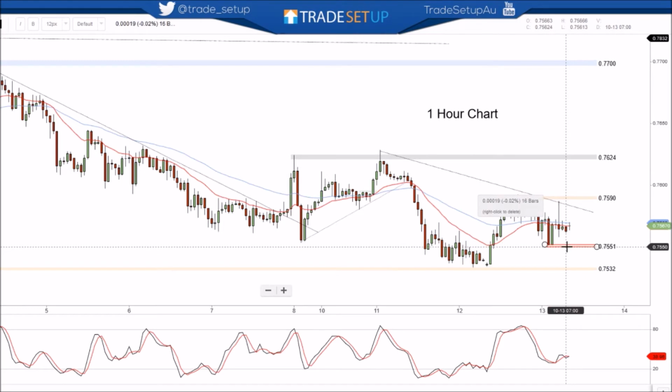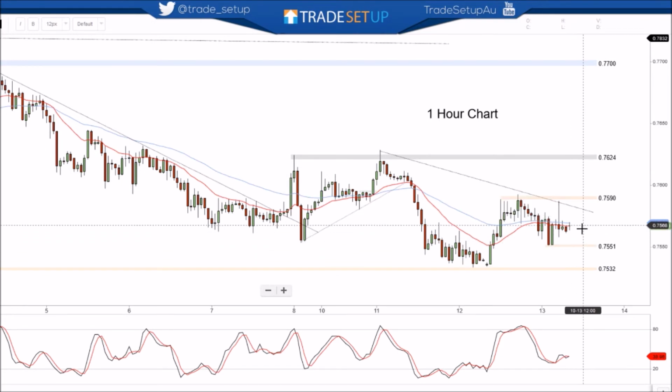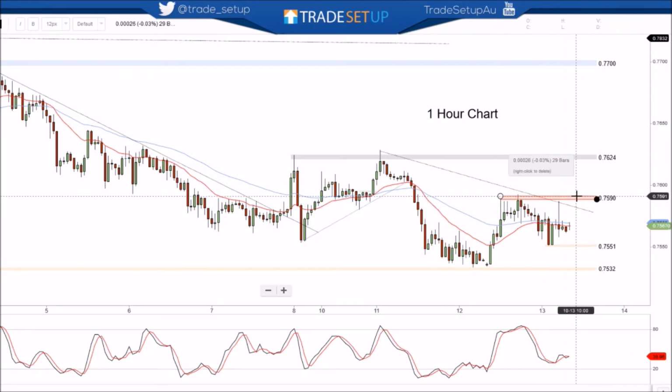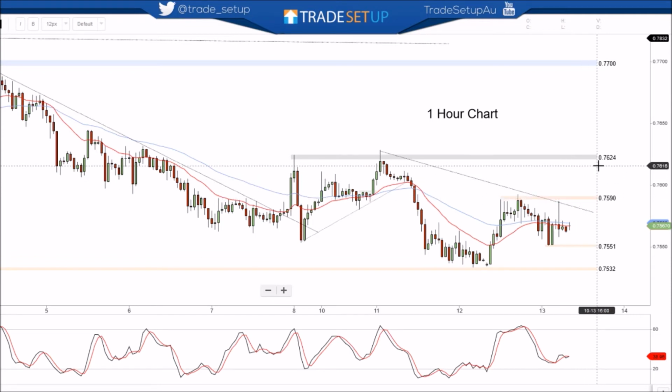If we do hold this 75.51, we maybe retest it, wash it out, and then start edging our way back up. That way we'll head up to 75.90. I think that's going to be a bit of a key level also. If we take that out, then we're heading back to 76.24. We'll see how that plays out.